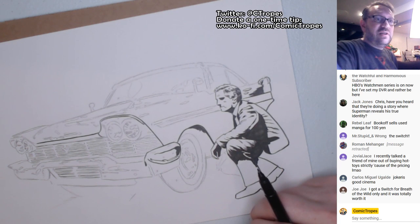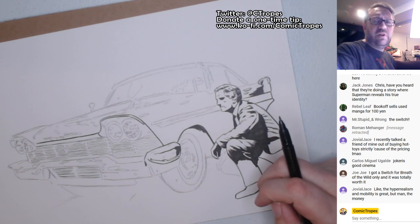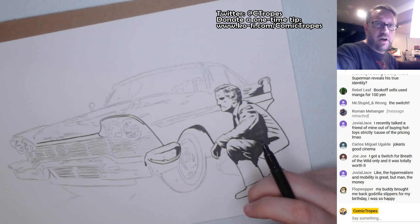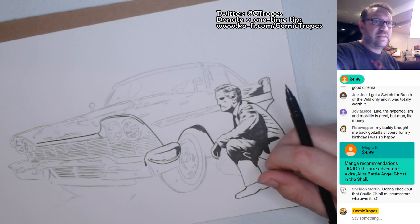Book Off sells used manga for 100 yen. I'll look up Book Off, definitely. And I definitely plan on hitting Mandarake, especially the one in Shibuya where I'm staying. I've been there several times. I like it. I can find some cool stuff there. And I'm going to go to Nakano Broadway. Nakano Broadway is a really amazing area that sells lots of manga and stuff like that. So yeah, Magic K, thank you so much.